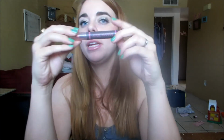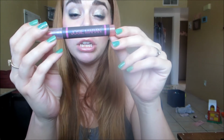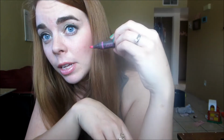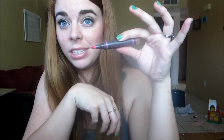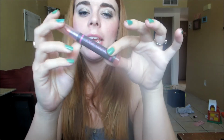Benefit Benetint I have replaced with the Josie Maran Magic Marker Lip Stain. This one's in the shade Jitterbug. Now this comes with a pen, and it's supposed to be for lips and cheeks. So this makes it easier to use for lips than the Benetint was, but more difficult to use for cheeks. It's a little bit more pink, but that's what I replaced that with.